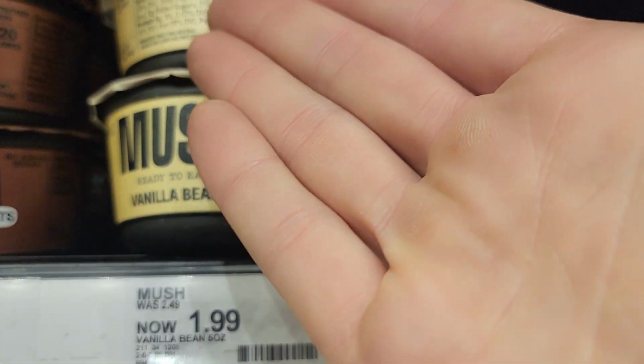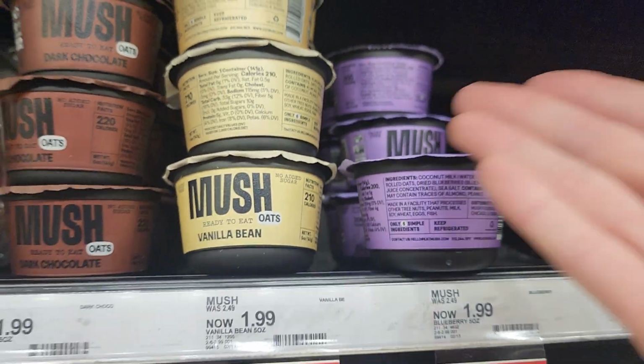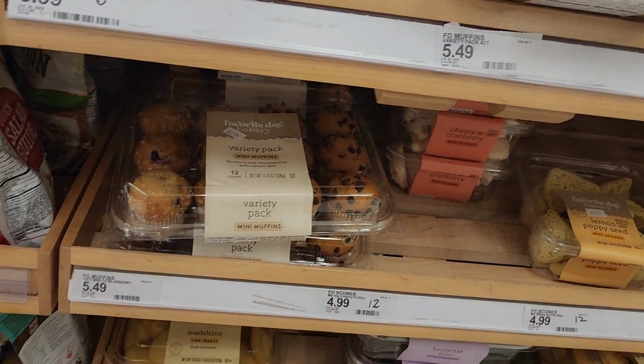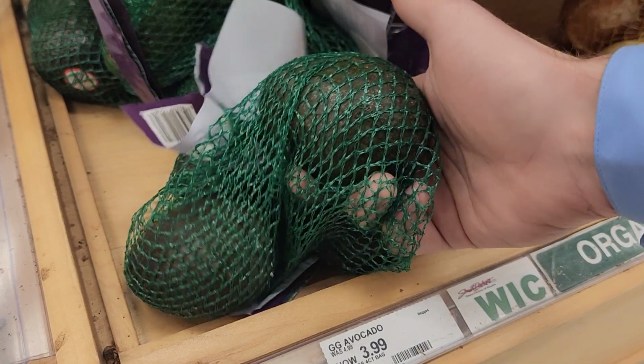And then we look at the carbohydrates to dietary fiber ratio. We've got 33 carbohydrates, 5 grams of dietary fiber. Hell yeah, great choice. The latter is a muffin, which is definitely not a good choice. All you gotta do for your avocados is just squeeze them. You can tell how ripe they are. And these are a great source of dietary fiber and potassium.